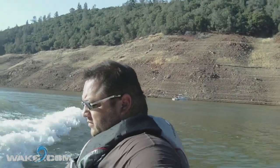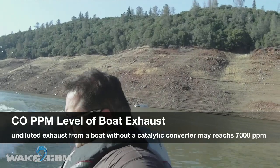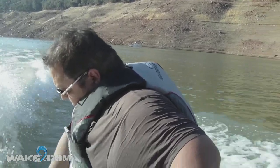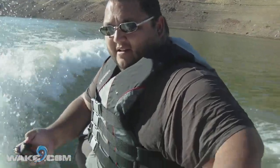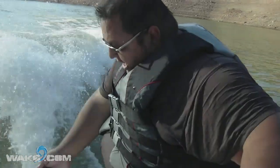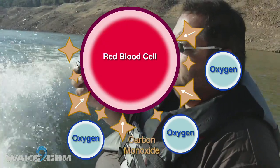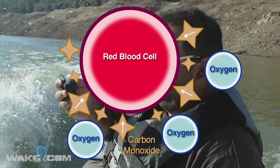Levels this high can lead to death fairly quickly. The undiluted exhaust from a boat without a catalytic converter, which mine and most boats do not have, can reach 7,000 ppm. However, you would not breathe anywhere near this level unless you put your face directly behind the open exhaust of your boat. So how does carbon monoxide kill? 1,000 ppm is still only 0.1% of the air. The reason it kills is illustrated by this image. Carbon monoxide molecules attach to the red blood cells and replace oxygen. The carbon monoxide can block the oxygen from your red blood cells, which can damage tissues and result in death.